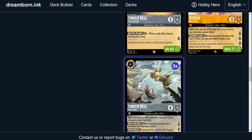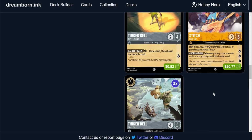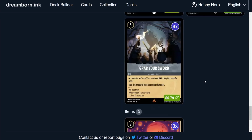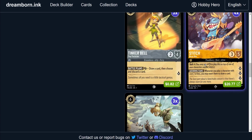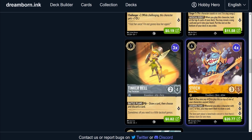The Tinkerbells are nice for the mirror, being able to play her on 3 and her on 4. However, her as a 6-drop is pretty bad in the deck, but obviously worked out for him in this particular scenario. One thing to keep in mind, though, is Lantern does reduce the cost of the shift of both Tinkerbell and Stitch, which allows Stitch to come down theoretically on turn 3 for that very, very aggressive start for that one.